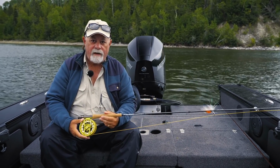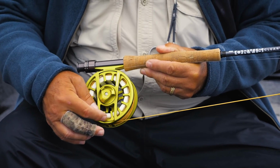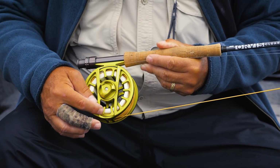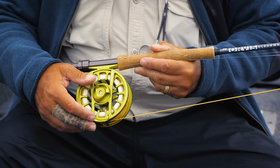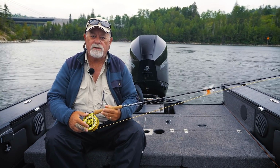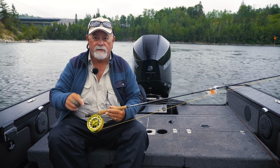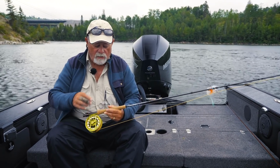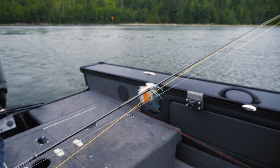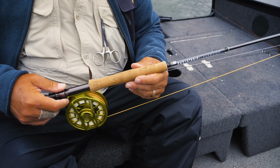Your reel, now this is important, a good drag. You must have a good drag because these fish will tax your equipment. Large arbor, and I say it all the time, you can use a spindle reel if you want, but a large arbor just makes it easier to pick up line when the fish runs towards you, which they do on occasion here. So a 9-foot, 6-weight stiff action rod, large arbor reel with a good smooth drag.